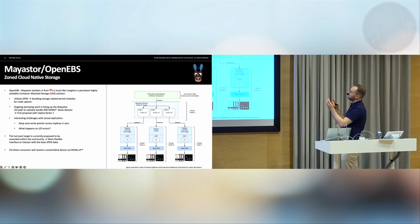And that Nexus target is responsible for replicating the I/O. That means in that case, we have 3 replicas. One might live on the same node as the Nexus itself, so it uses loopback. And then 2 other replicas might live on completely different nodes, which then go over the network, also via NVMe over Fabrics.